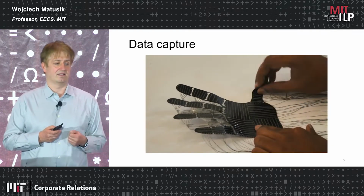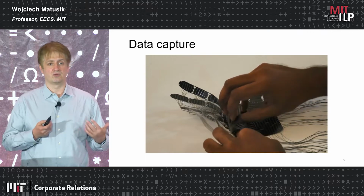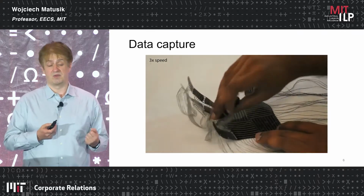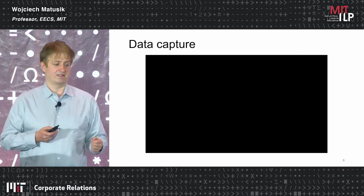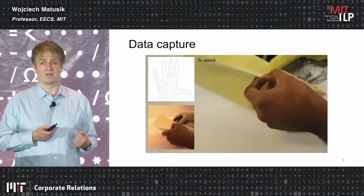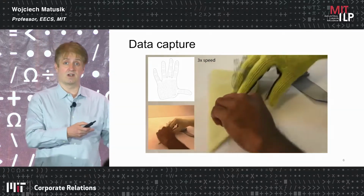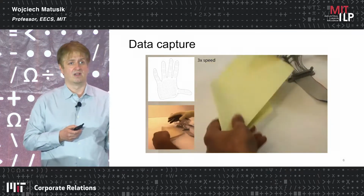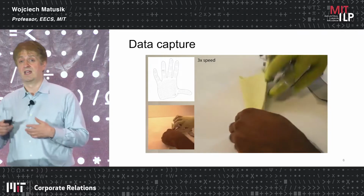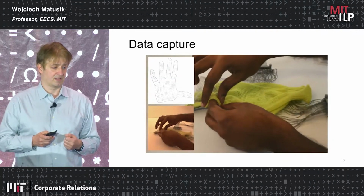As you can see, the sensor is nicely bendable. You can pretty much bend it any way you want, and you can attach it to any type of glove. You would typically make it in the form of any shape you want, and then there are these electrodes that are sticking out. Here I'm showing a simple video of a person performing very complex tasks, in this case folding a paper plane, while wearing this type of force-sensitive glove. You can see in the image all of the force readouts as the person performs this task. So already this is a nice capability. You can record all different types of actions that a human can perform.